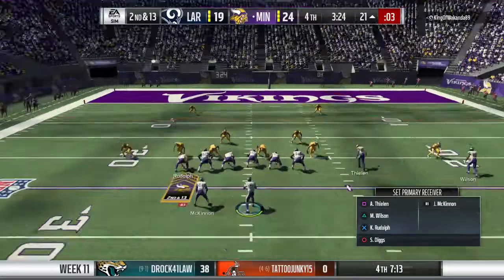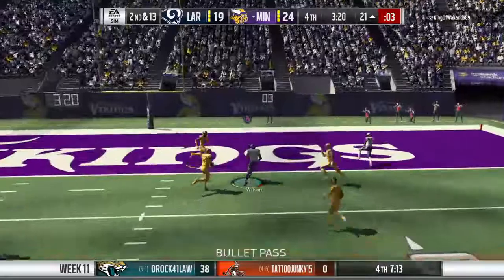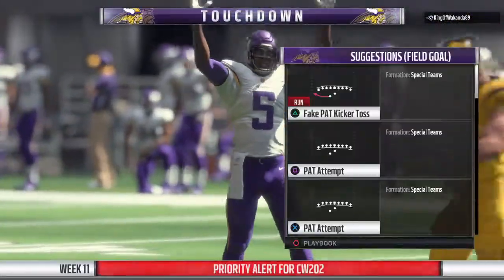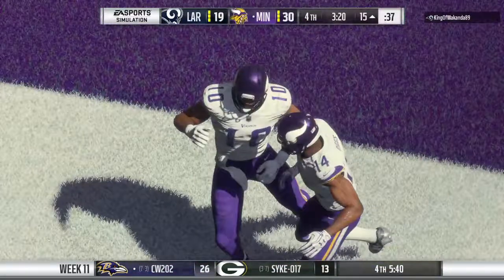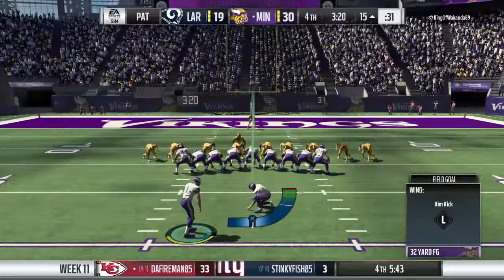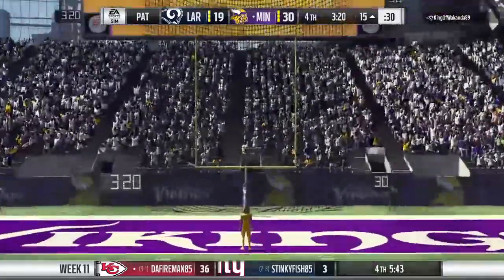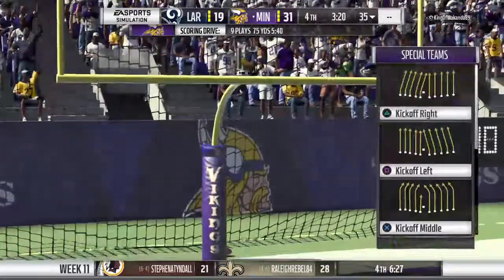They'll need to get the play off quickly. Bridgewater now on 2nd down. And he will score. Touchdown, Vikings. Marquise Wilson, his 3rd touchdown of the game and 5th on the year. And the Vikings are going to add on to their lead. This one gives his guys a 12-point lead.